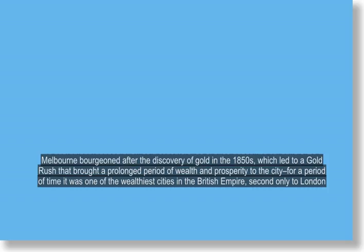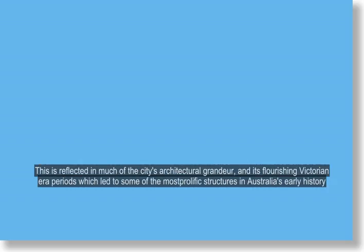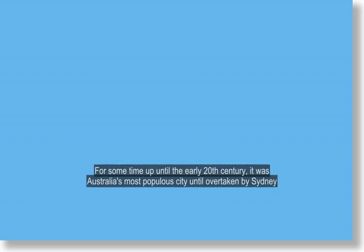Melbourne burgeoned after the discovery of gold in the 1850s, which led to a gold rush that brought a prolonged period of wealth and prosperity to the city. For a period of time it was one of the wealthiest cities in the British Empire, second only to London. This is reflected in much of the city's architectural grandeur, and its flourishing Victorian-era periods, which led to some of the most prolific structures in Australia's early history. For some time up until the early 20th century, it was Australia's most populous city until overtaken by Sydney.